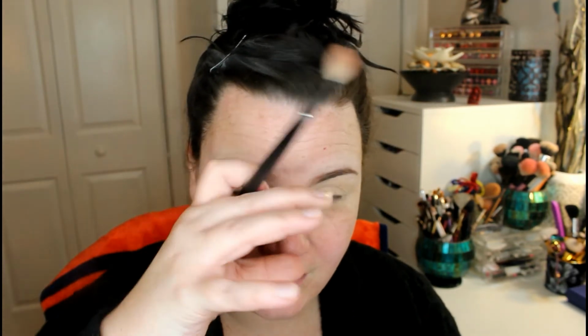So we're just gonna rock this back and forth on the outer half of the crease. We're going for a glam look, but we want it to be open and not too dark. And I like the cat effect that you can get by leaving the inner portion of your eye alone and focusing that deeper color on the outer portion of your eye. That's what I'm trying to say.